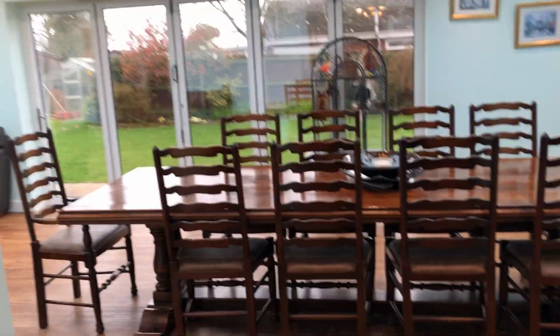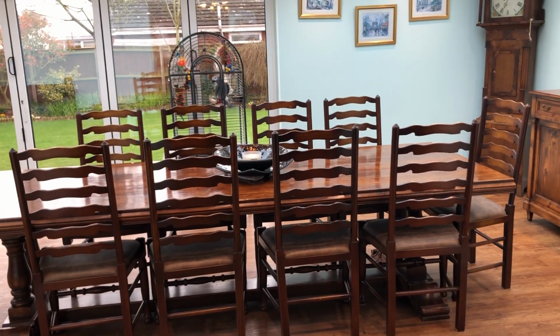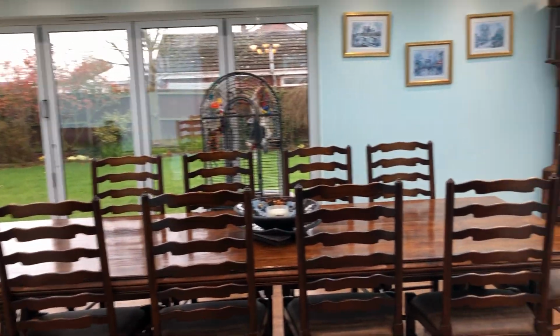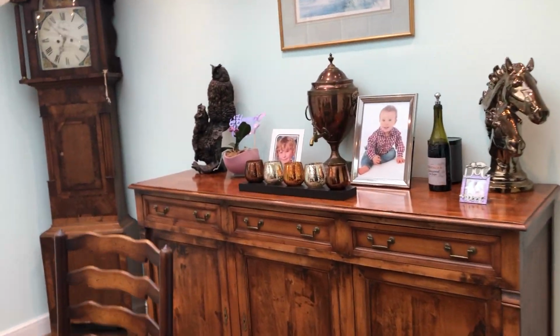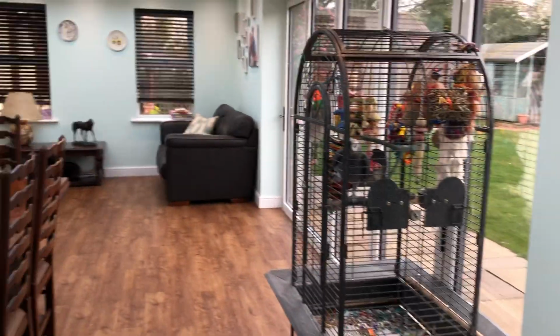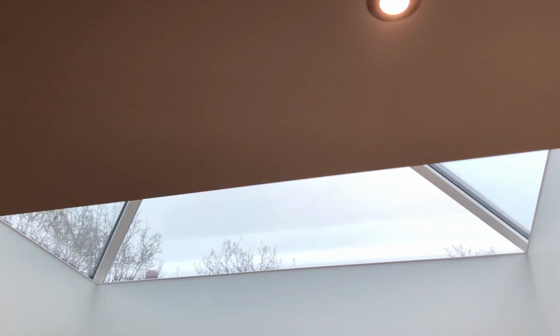You can see a really large table there, set up for 10 people and probably room to squeeze 2 more around. So you can sort of appreciate how big the space in here is. And lots of natural light. You've got the windows at the top here, which are letting in loads of natural light.